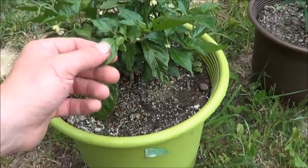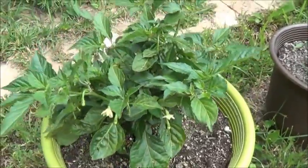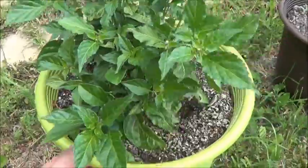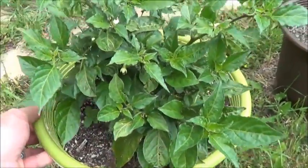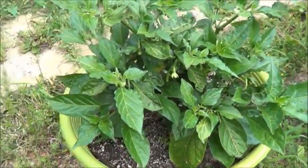This is a bhut jolokia yellow, so I guess that's a yellow ghost, and if I even get half of these as mature peppers, I am in for some very hot sauces and powders this year. Oh, that is like terribly exciting.